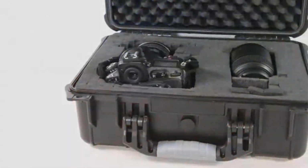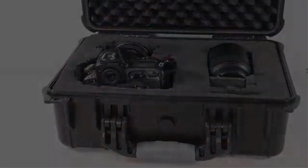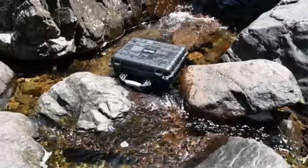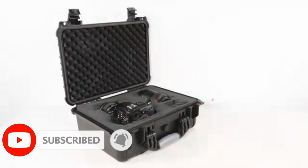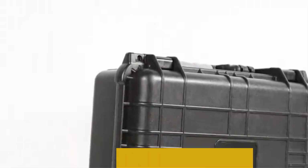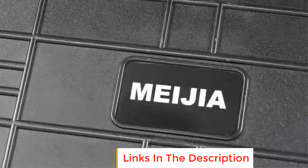It features a customizable foam interior, allowing users to tailor the fit precisely to their gear, enhancing protection against shock and impact. Engineered to withstand harsh environments, the Magier case is IP67 waterproof, dustproof, and crush-proof, ensuring all-weather protection for valuable contents. Whether you're heading into the wild with a drone, packing camera equipment for a shoot, or transporting tactical tools, the Magier Portable Camera Case combines durability, security, and portability in a compact and efficient design.